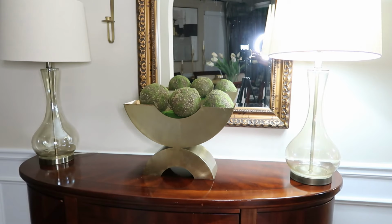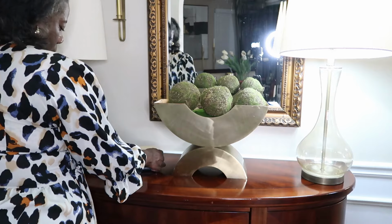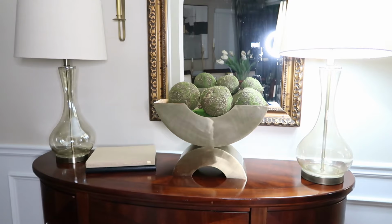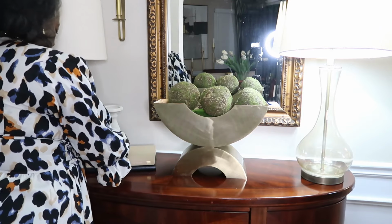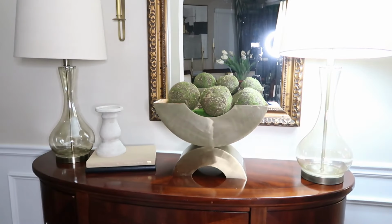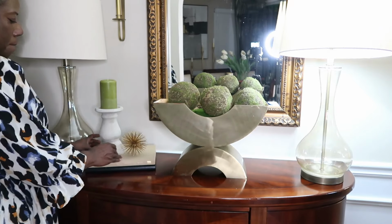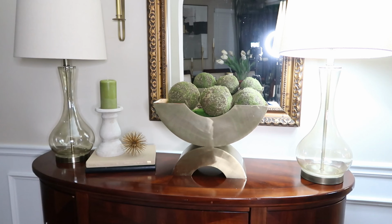And then I'm also going to add a little bit more texture and height. You'll see we're going to add some books. You can find books all over my house. Not necessarily the home decor books, like the Vogue and those types of things, because I wouldn't look through those. I would rather spend my money on books that I'm actually going to use. So these are just, once again, books that I found, and I like the hardcover. I add this very neutral colored candle holder with the green candle, as well as another decorative gold piece.